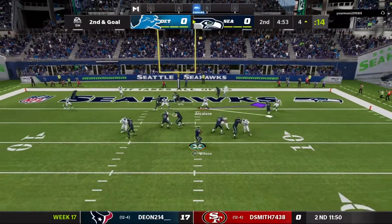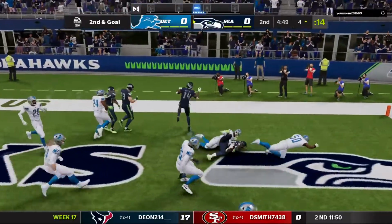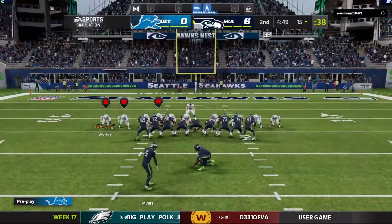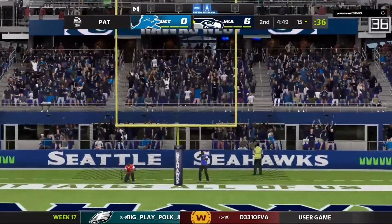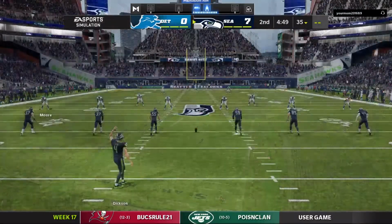On 2nd and goal, Wilson. End zone, caught. Touchdown, Seattle. Chris Carson, his 14th touchdown now on the year. And the Seahawks on just 2 plays have taken the lead. Extra point up and through by Myers. And it's now a 7-0 game.